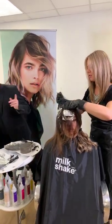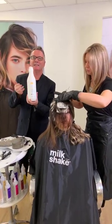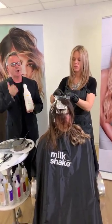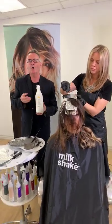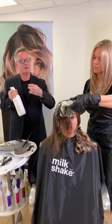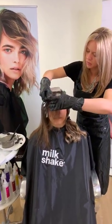Excellent. And part of that reason, remember, good viewers out there, Milkshake Deep Cleansing Shampoo. Cleanse the hair first, it removes the free radicals, any metals, any carbons that are in the hair. They're the elements that will often cause reaction. Sometimes the foils heat up or it swells, and that's often because there's what we call free radicals in the hair. So another great tip for you.